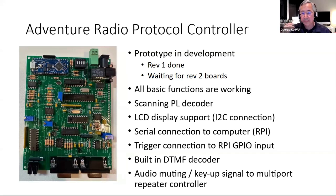So one action is that the controller sends a string out a serial port to something else, so to a Raspberry Pi or a PC or whatever you like. And in that string, it says that the tone 67 was decoded. Your computer decides what action you want to take based on that information. And no matter what tone is decoded, that information is sent out the serial port. The second thing that the board does is for any of the tones that you identify as being an alert tone, there's also an open collector pull to ground.